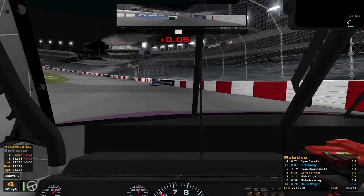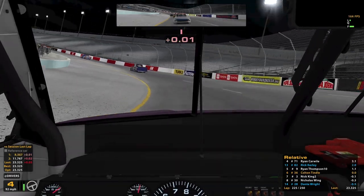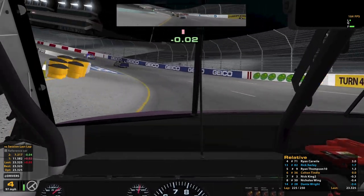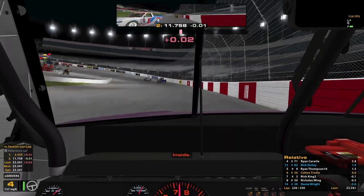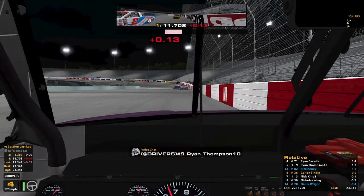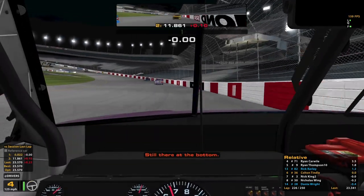McLennan is leading the race. We have 26 to go. Caution soonish would be perfect timing for us. Oh, what a run he got. Stay high, there's a car on the low side. Clear inside. Car inside. Thanks, sir. Still there at the bottom. No problem, sir. Still there. Gonna fight some more.